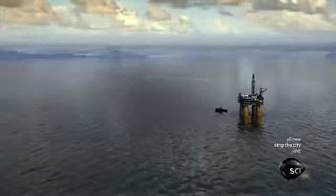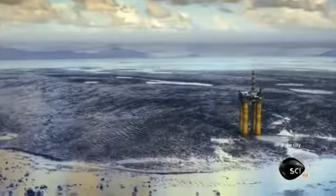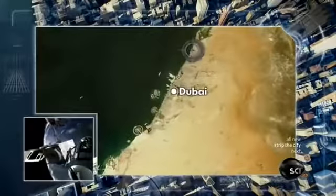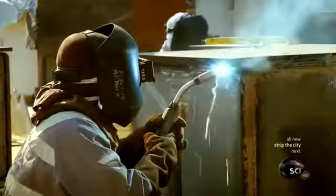The waters off Dubai can be over 200 feet deep. And then there's up to 2 miles of sand and rocks sitting on top of the oil fields. Finding and exploiting those precious reservoirs is a real challenge. Ten miles from the city, in this construction yard, workers are building oil platforms that can take on the Arabian Gulf.